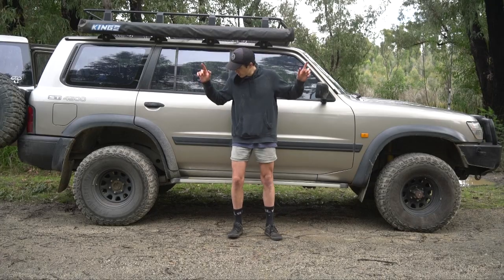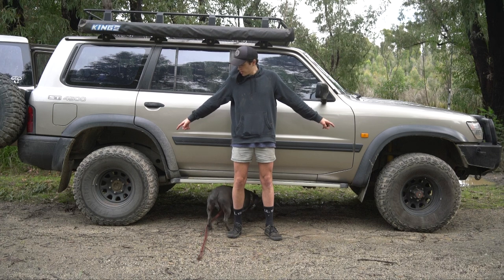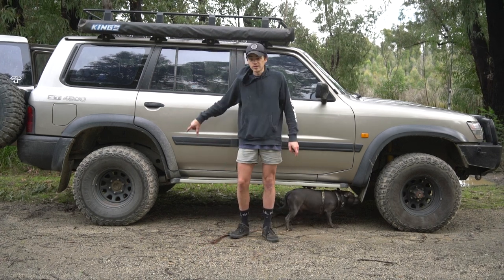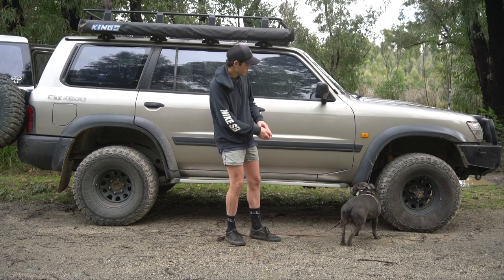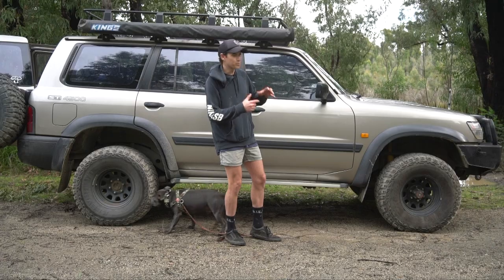So taking a look at the side of the vehicle, it's got 33s, some muddies on there. Probably, I don't know, they've probably got like half tread or something like that. So I'll eventually be upgrading these probably to like 35s just to fill out that gap because it has a 2-inch lift. So that 2-inch lift needs some nice 35s, I reckon, just to fill out that space and make it look like more of a beast.